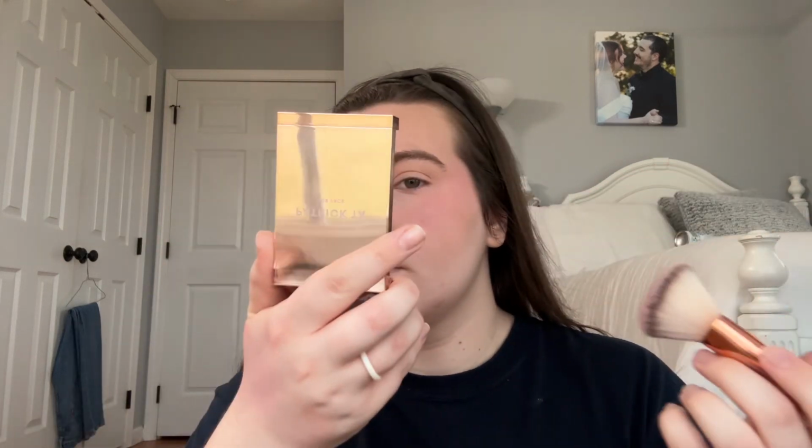Oh, hello. I don't know if it's just because it's the lighter shade, but they definitely have some pigment. Now I think I'm just going to set my face. So I'm just going to use my Urban Decay All-Nighter.